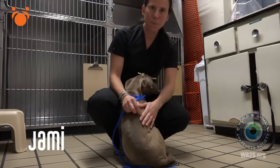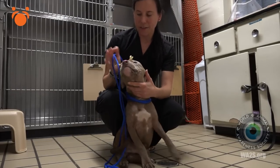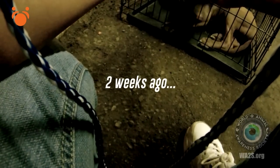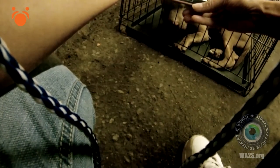Someone found him in a box with a ginormous, infected head. You couldn't even see his eye. Oh my God. Oh, this is not good. I know, you see all that blood? Yeah, this dog needs to see a vet immediately.